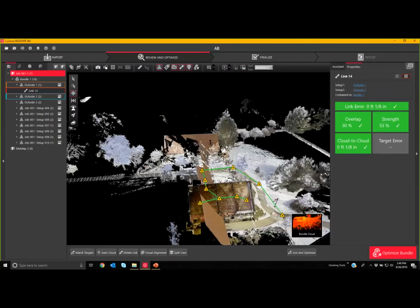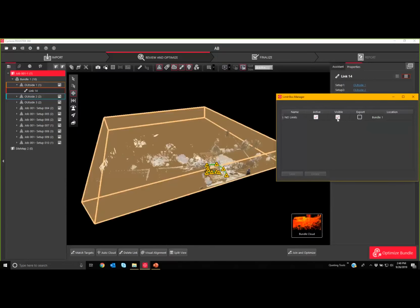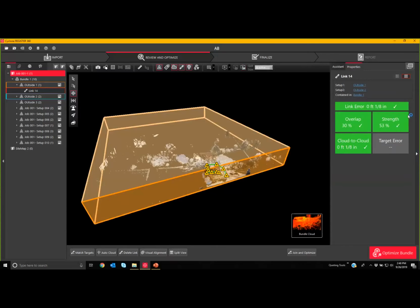So now I'm only seeing the amount of data that I want to see. And at any time, I can turn that back on, make adjustments, and save another one. You can save several of these if you like, and you can even export the limit boxes. Okay? So some good features there.